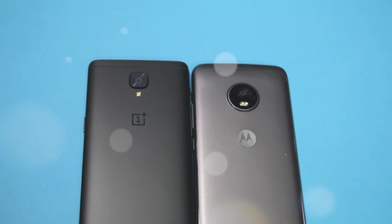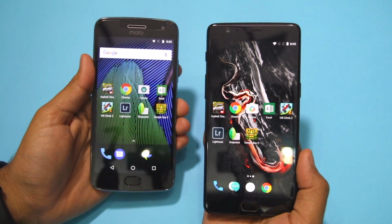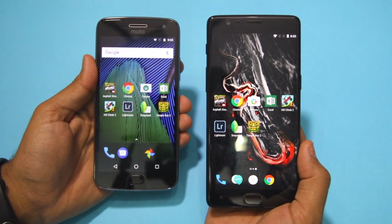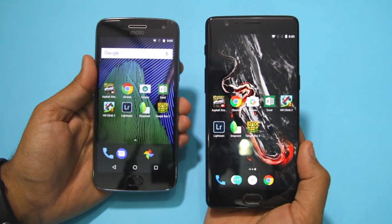Now before you dismiss this video, hear me out on why I'm doing this comparison. The OnePlus 3T literally costs double of what the Moto G5 does. But there's a reason as to why I'm doing this speed test.